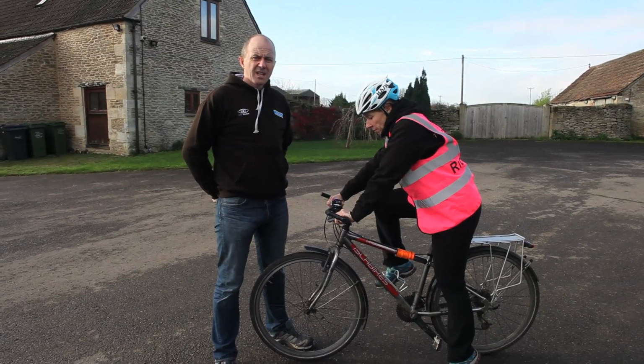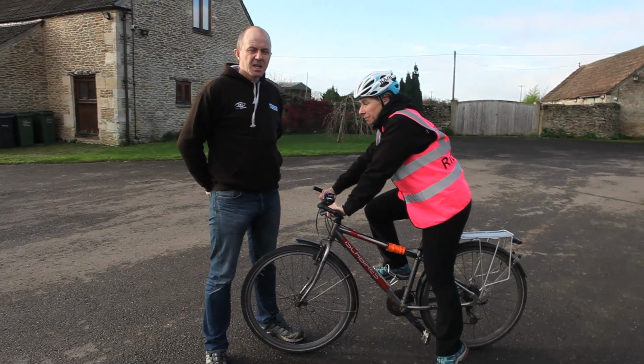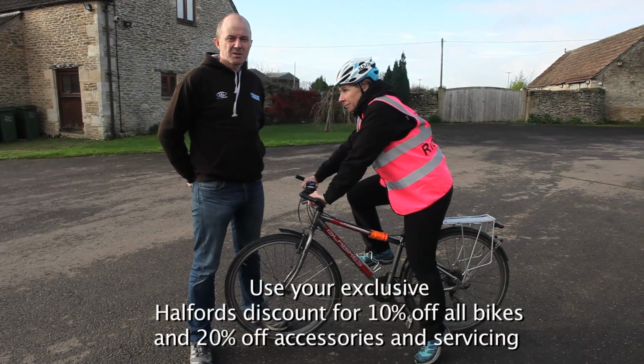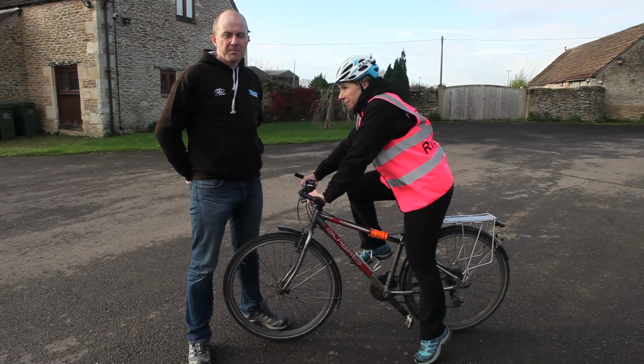A road bike is an ideal bike to use, but you can use a hybrid bike with straight handlebars. It doesn't matter whether it's got gears or not, but if you have got them, make sure they're serviced, as I said, and make sure they're working well. Good tyres, and carry 2 tubes and a working pump as well.